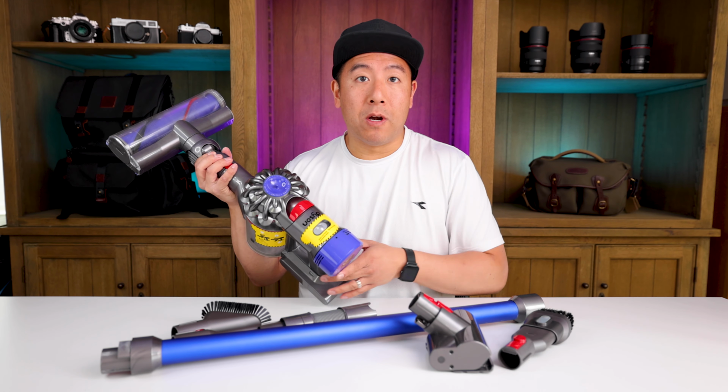You probably want to invest in something that's corded so it can last the entire time and vacuum the entire house. But if you're just going to go for small little areas here and there, this thing is great. So with the Total Clean, it does come with a bunch of different accessories. However, I literally only use 2 of the head accessories.